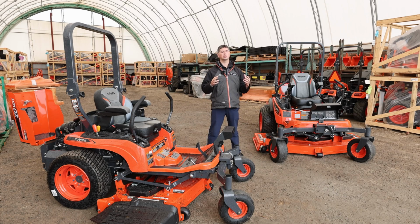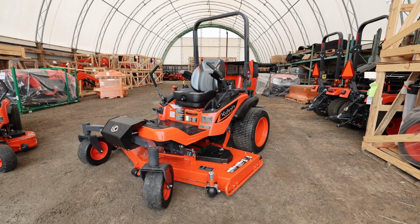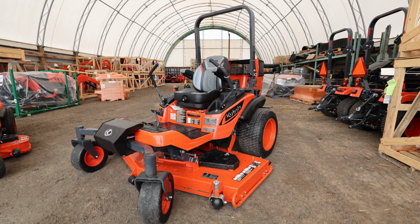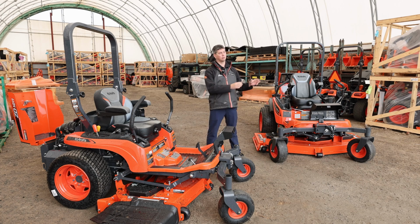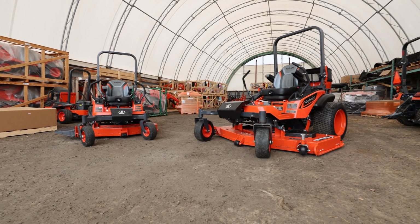A quick conversation about the diesel zero turn lineup from Kubota: you've got three different levels. You have the ZD1600, full-blown commercial, not even relevant to what we want to talk about today. And then after that you have the ZD1000 and 1200. They are the most common units you'll see from Kubota. So you have your entry-level unit and then a commercial unit. And there's a lot of overlap there, and that's what we want to talk about today.